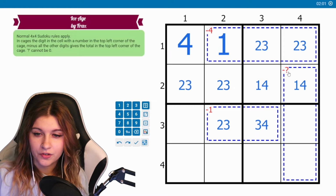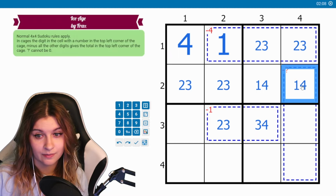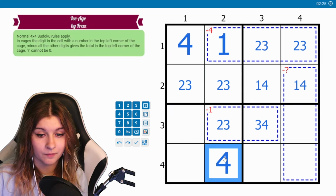Okay, I was wondering what you could do with this, but you do know it's negative. So you know that these two sum to more than this. That is helpful. If a 1 can't go in here, a 1 would have to go here or here. Both are still fine. What can I look at? This is 2, 3. This is 2, 3. So this is going to be a 4.